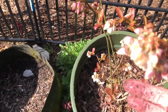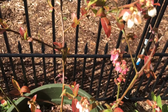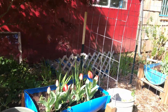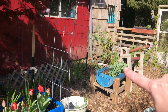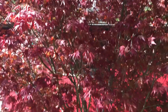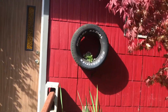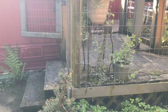look at all of the blooms on the blueberries. So cool. That's exciting. We're gonna have a good harvest of blueberries this year. And then, well, you can see the tulips have colored up in there. Not quite ready in that bed. The maple tree has fully leafed out. It looks beautiful, as it does every year. And yeah, I think we're at the end of our tour as far as blossoms go.